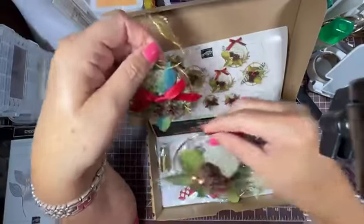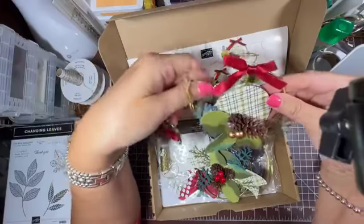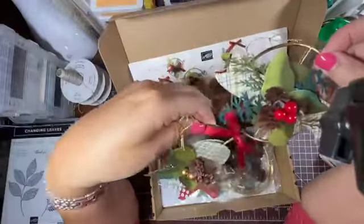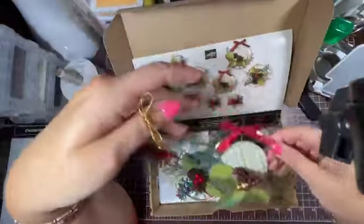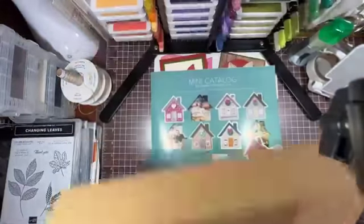And there's 3 different ones. 2 are big and 1 is small. And here's the other big one. So I just put those together so you guys could kind of see what they look like. So those are fun. So that's one of the new kits that just came out. Let me show you the other one.